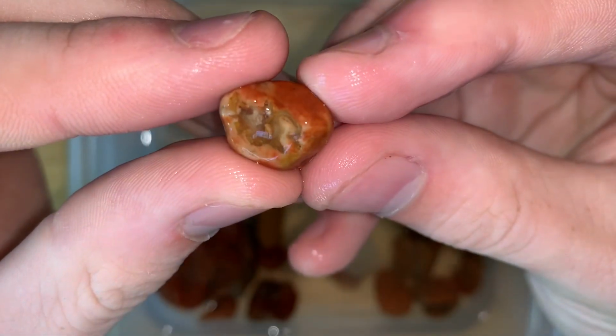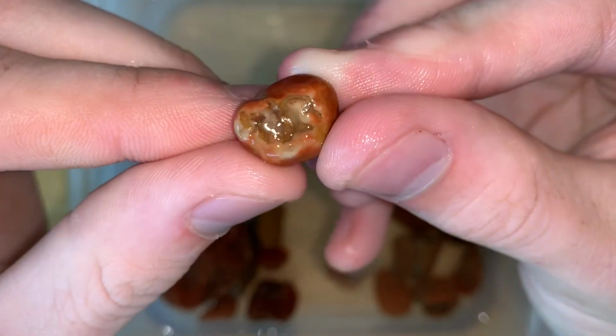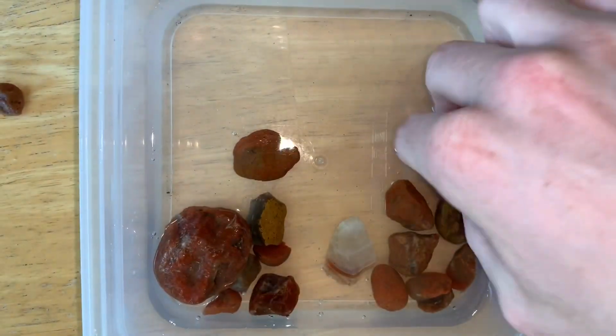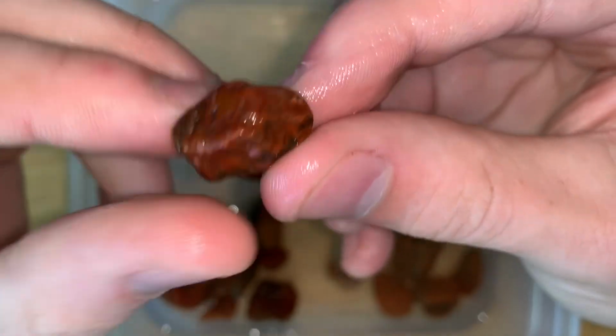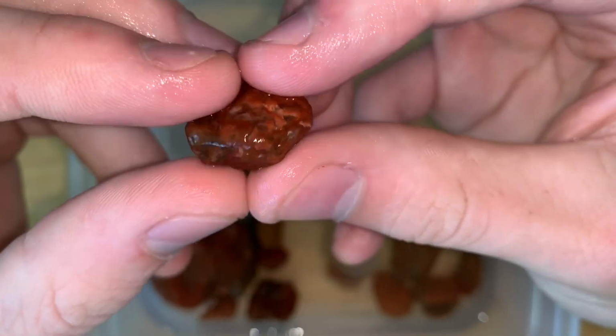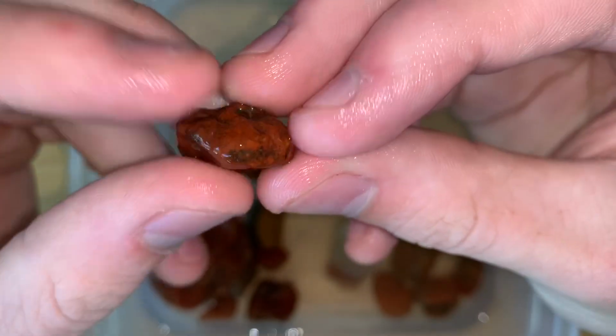This one's pretty cool as well. I don't think it's an agate though. This piece here, also I don't know if it's an agate, but it is kind of unique. It almost does look like there's banding in it though, but it's kind of hard to tell.